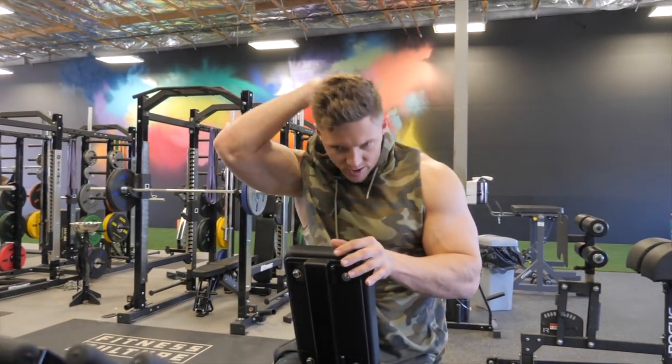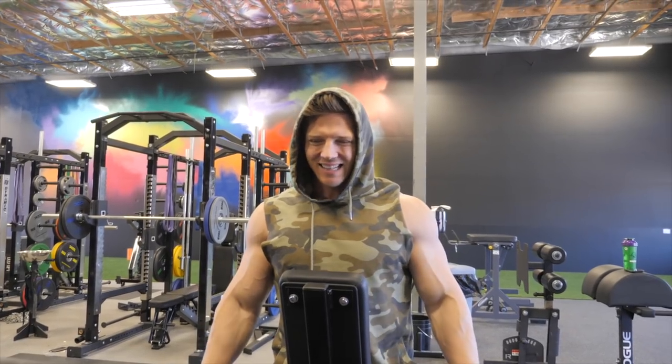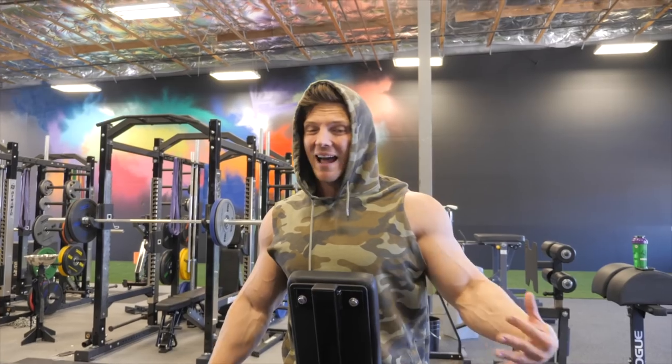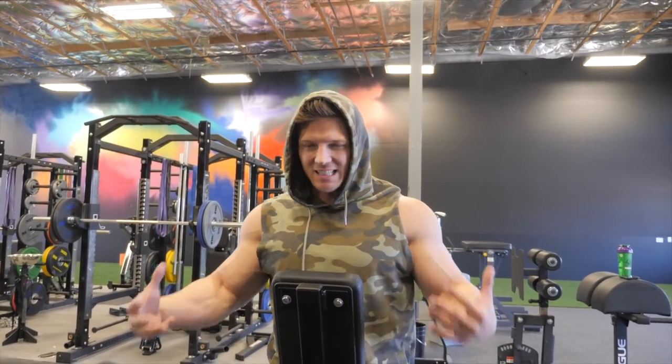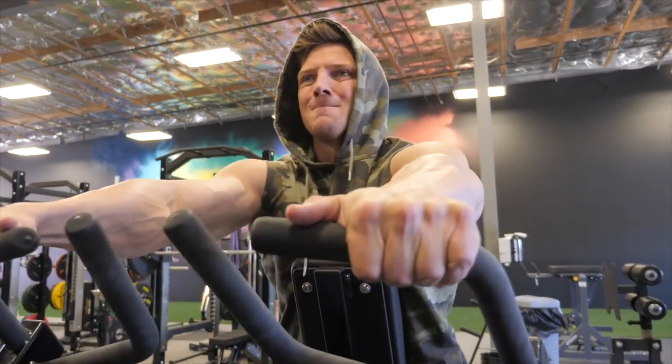Last set, best set. Hood's gonna go on. We're gonna go up high here. Just stay in that mind-muscle connection. As it gets to that 8th, 9th rep and you're about halfway there and it's burning, stay in it. That's where that growth's gonna happen. Here we go. Yeah.